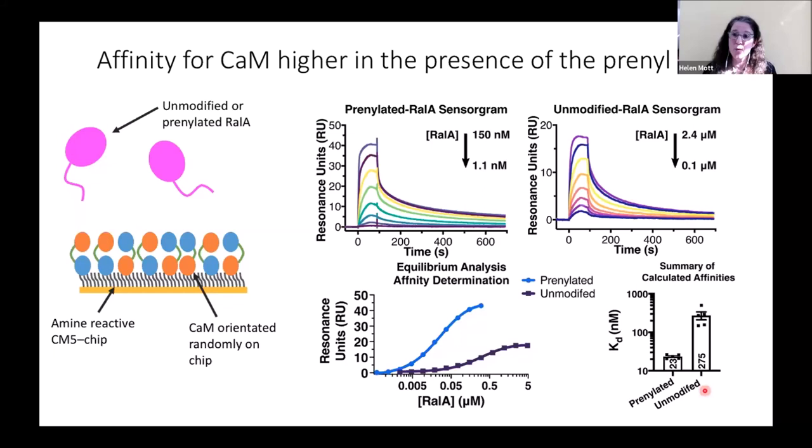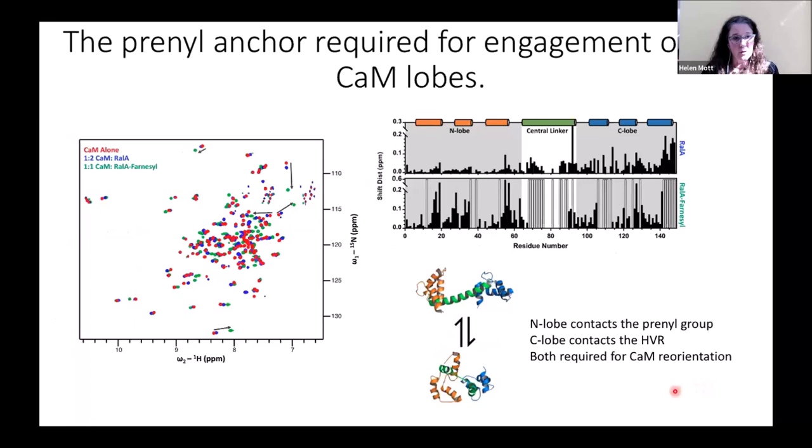Okay, so then we moved on to looking at the calmodulin side. This is the titration of the protein, modified and unmodified, into calmodulin. What you can see immediately, of course, is that the unmodified protein causes relatively small shifts and the modified protein causes much larger shifts. And if we map these onto the calmodulin structure, then we can see that in the unmodified protein, we get all of the changes occurring in the C lobe of calmodulin. But when we use the modified protein, we then see changes all the way through the calmodulin, including the central linker.